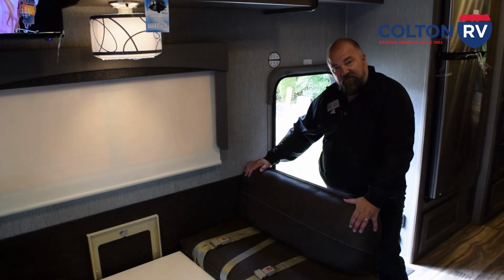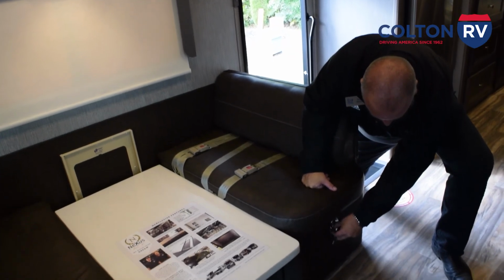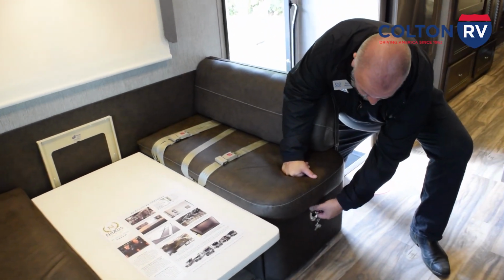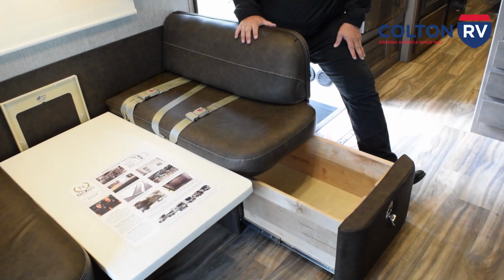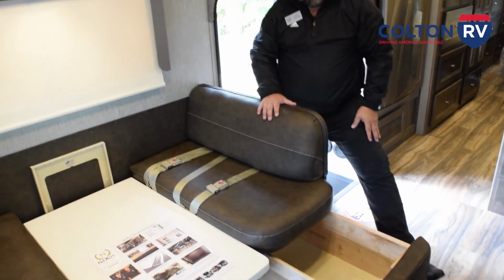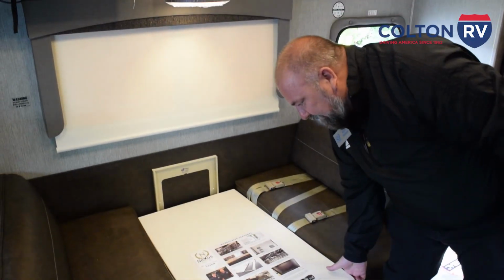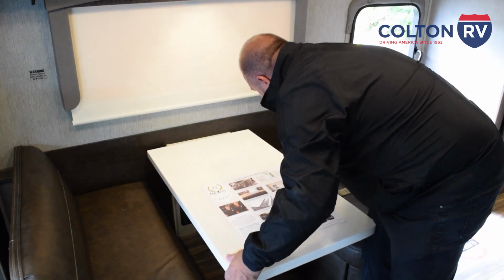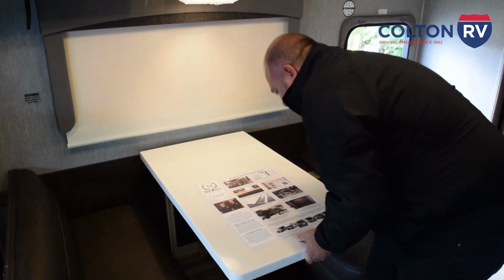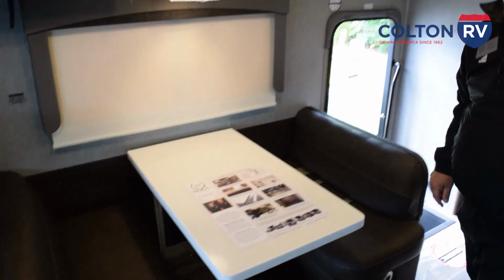This is unique. So it's a fixed cushion here in the back, and then each of the dinette benches have lockable drawers here underneath that reveal a huge amount of storage on each side. So it gives you a lot of storage. So let's put it all back together to what it looks like, and it's that easy. Pick it up just like this. Oh, I got a seatbelt caught in there. Now we do put seatbelts on the forward-facing seats only.